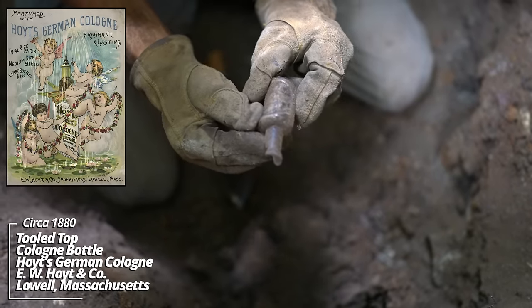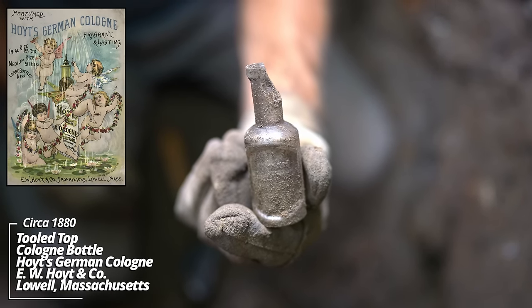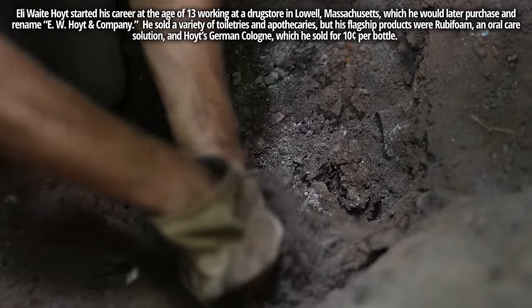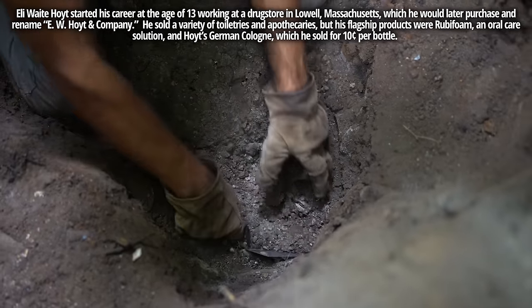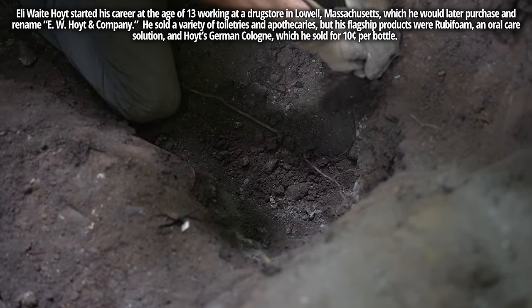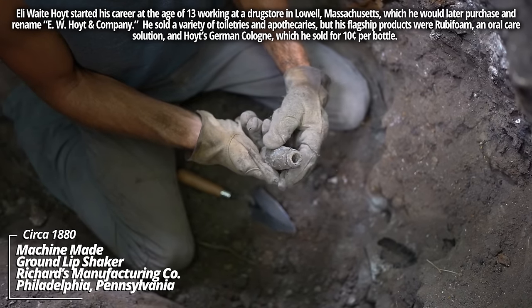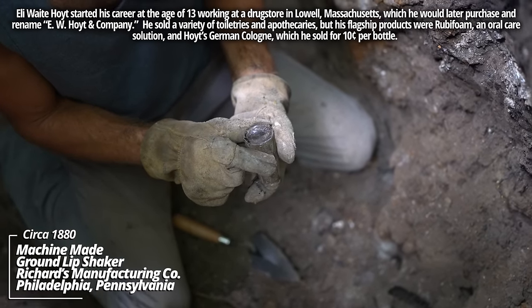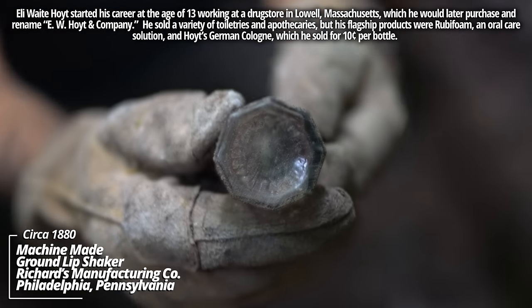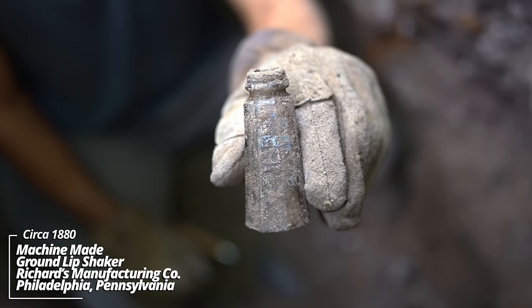What do we have here? Okay, another Hoyt's German cologne from Massachusetts. Looks like they broke the top prying the cork out. Okay, a little ground lip. It says something on the bottom. Richards Manufacturing Company patented. So I don't know if this is a salt or pepper shaker. Could have had a product in it. May have remnants of a paper label, but I can't say for sure.